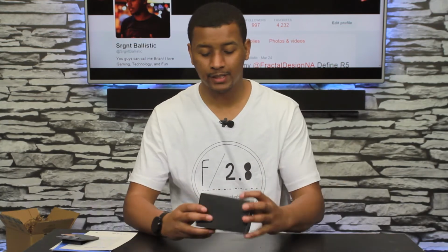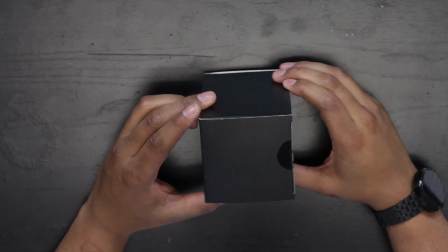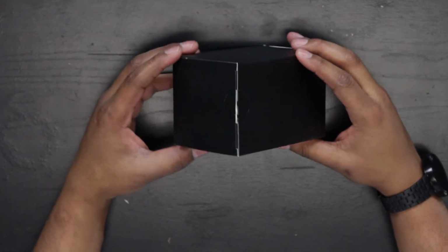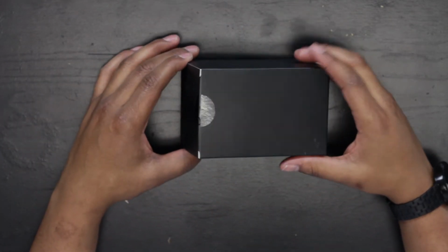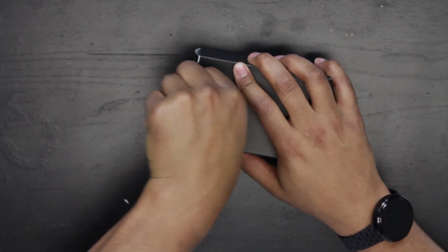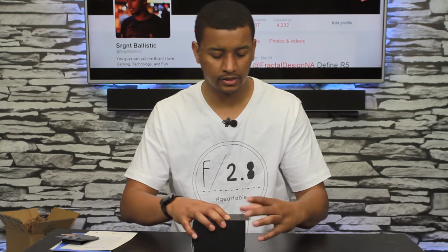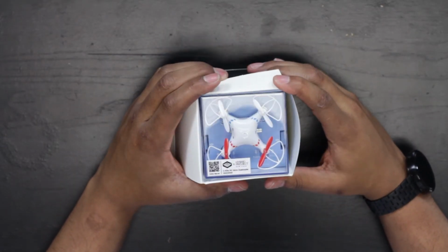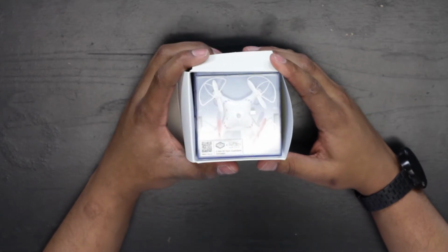All right, so now for this nondescript box, which I'm really curious about. The only thing I see on here is a QC, that's a quality control sticker. I'm not sure if you guys can see that. No knife, so we're going in guerrilla style. And what do we have in here? It is a mini quadcopter.